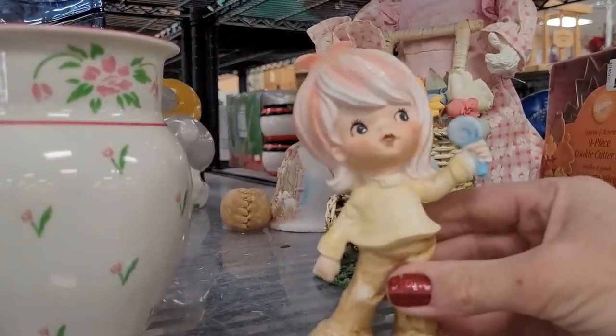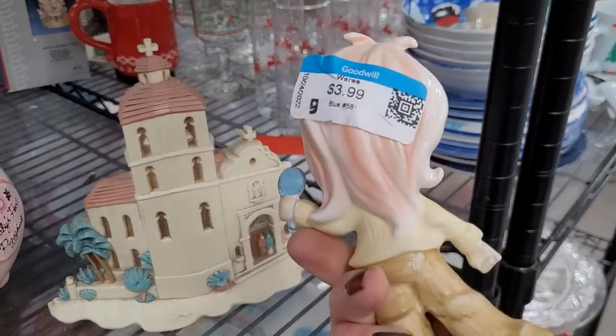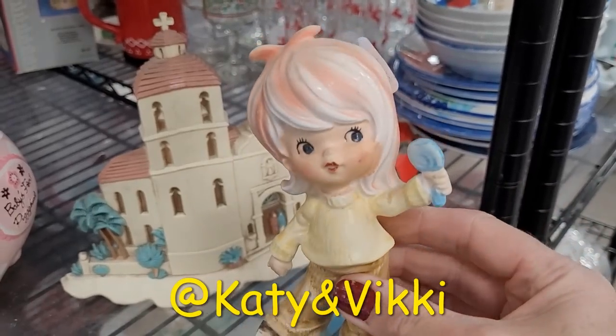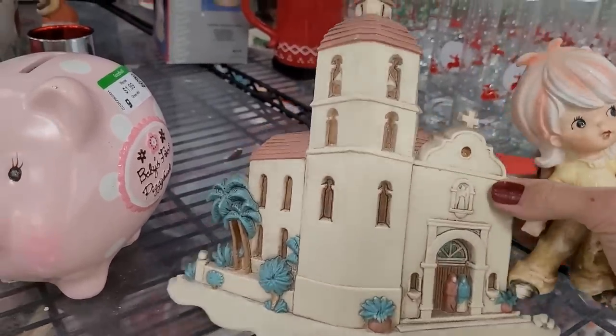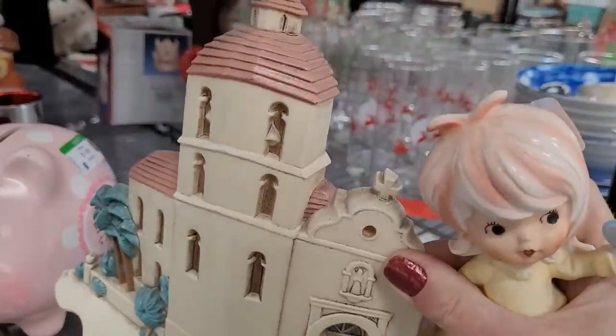Look at her. She's absolutely gorgeous. Look at her pink hair. She reminds me of my friend Vicky, of Katie and Vicky. Do check out their channel. She's lovely. I'll take her. And look at this little wall hanging. It's vintage. It looks South American. We'll take that too.